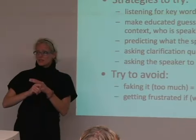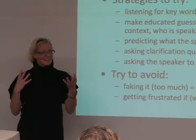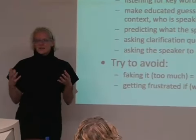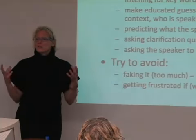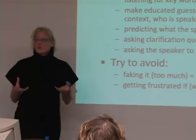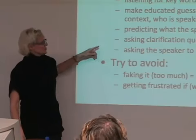If you can get a few key words, and you're paying attention to their body language, are they smiling, or are they mad, what's the situation? You can get a lot from that, and you should feel good about that. You shouldn't feel bad. If you don't understand every word, understanding something is a huge achievement.